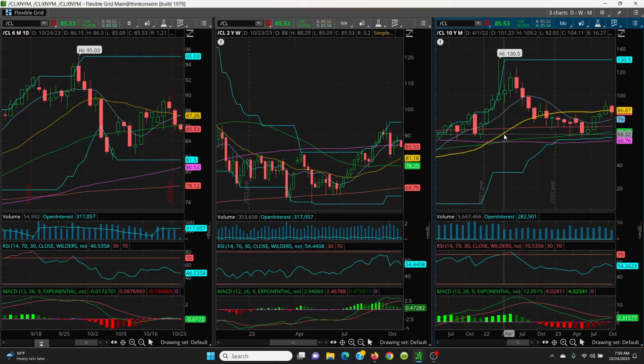If not, it could get pretty ugly here real quick, because just understand that this time of the year, seasonality is not in the favor here. The only reason it ran up here and it's not sitting at the $78 is because of the war that is going on. All right, let's take a look here at the old natty gas.